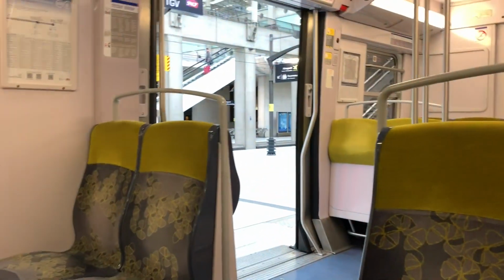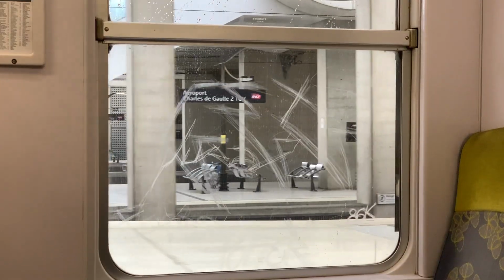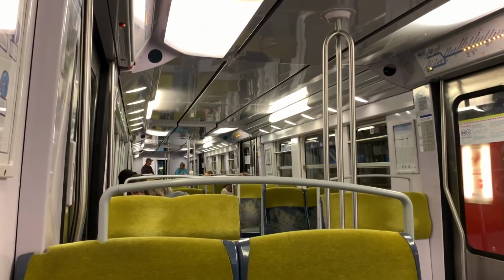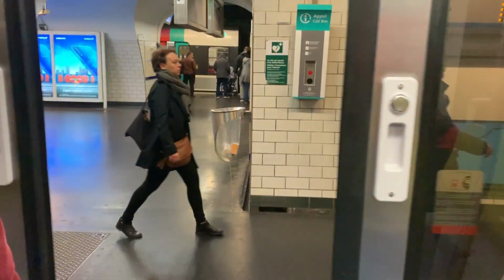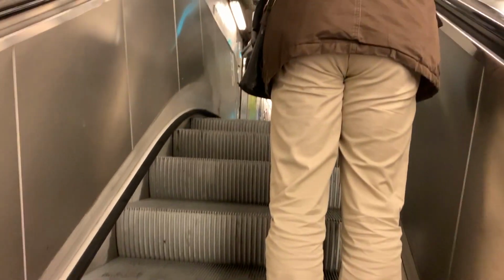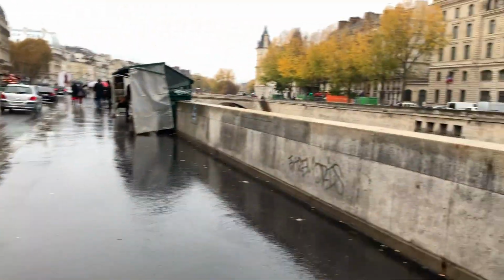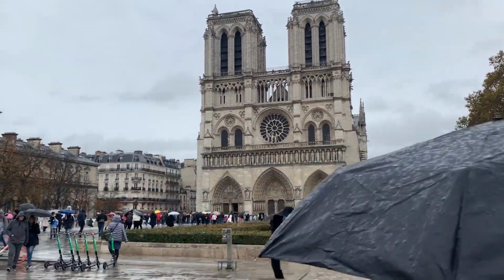The metro is really clear on where you're going to be stopping today. Anything that is illuminated means the train will stop there. Anything that isn't illuminated means the train will go straight past. The metro brought me out just across the river from the Notre Dame, which is the first place that I'm going to visit today.